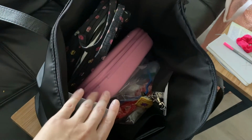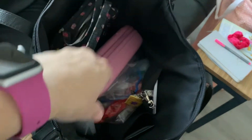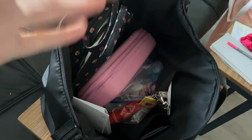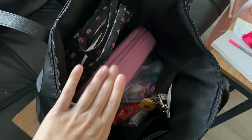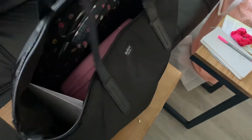I'll throw a clean mask on top of here to wear to the hospital, but then they give me a mask while I'm there. So just really quickly I like to double check that I have everything in here once again, so I'm not running around like crazy first thing in the morning.